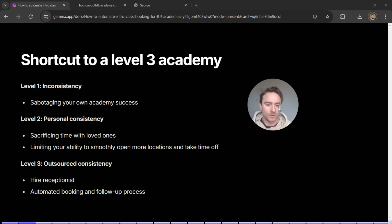So level 1 would be personal inconsistency. You're not able to always reply to leads straight away. Either you've got other commitments or you just forget or can't be bothered, whatever it is. But obviously that sabotages the success of your academy if you're not consistently following up with leads and responding to them straight away, whatever the reason.